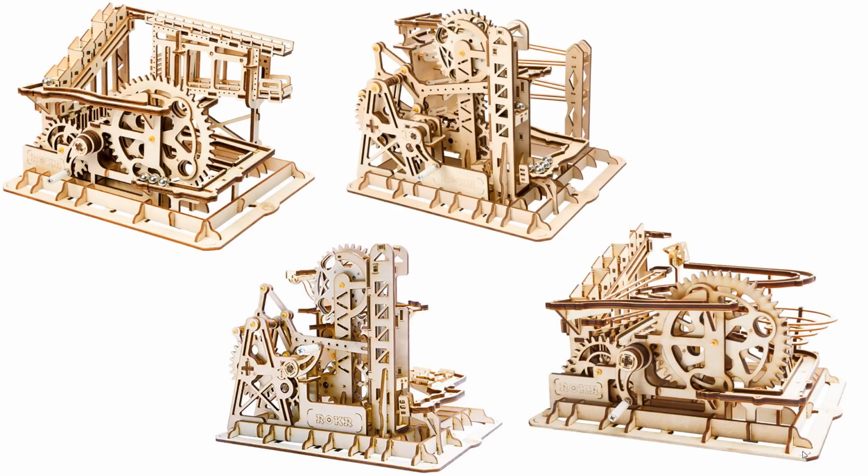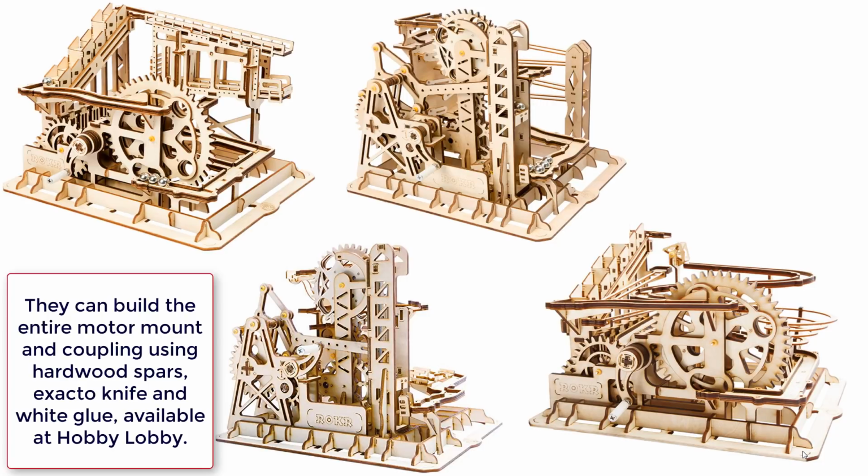Notice that they all have hand cranks. Another project that you could give the learners is to build an electric motor drive, which means they would have to build the coupling. You see where the handle attaches to the shaft that drives it? They would have to remove the handle, the crank, and then develop a coupling that would fit to a small DC motor that you run on batteries.